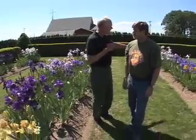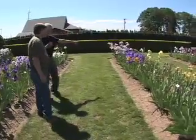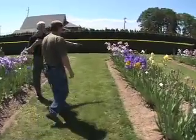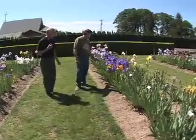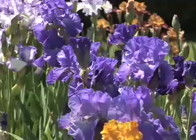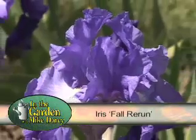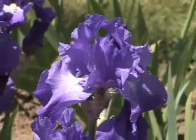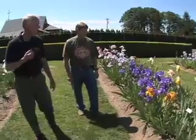Okay, and I want to mention the one back here because you said this one has fall rebloom. Normally, it will rebloom again. Yeah, this one will rebloom again. It's very dependable. A fall rerun. And you said it will almost bloom during the summer. Yeah, it blooms pretty much all summer long. That's unusual, I think, for iris.